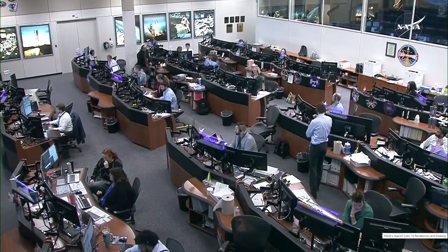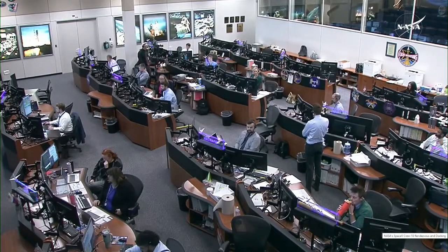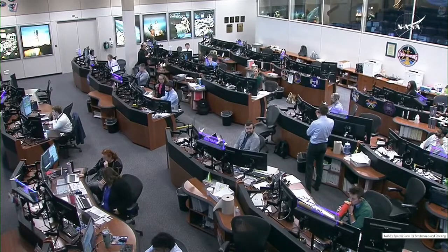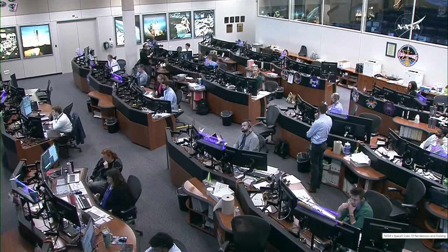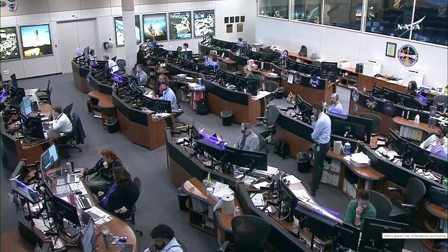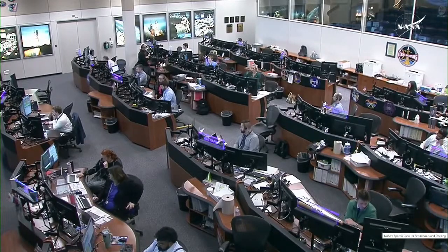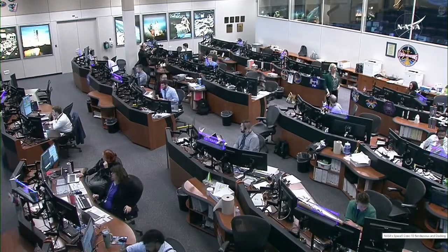Go ahead on the big loop. Okay, we are complete through section 5 of 4.400 and ready for hatch equalization. And then for 4.012, we're tracking 42 minutes of suit dry time in section 5. And copy, Dragon, standby 1.